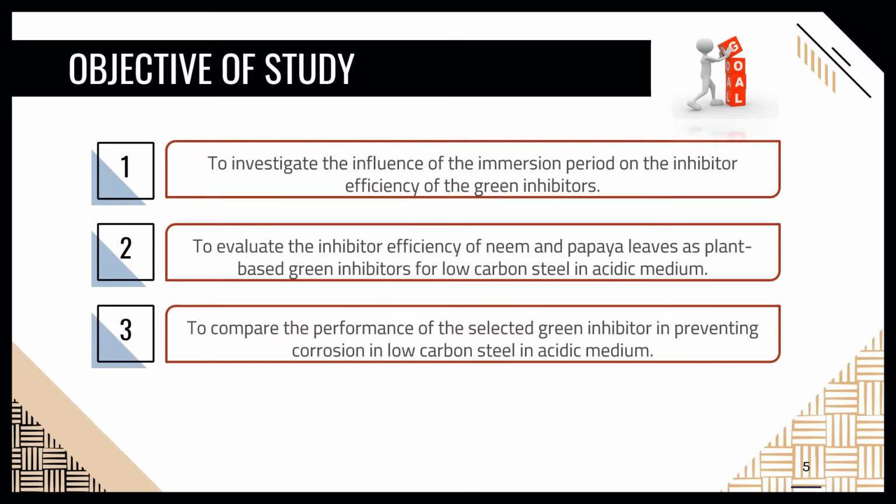There are 3 objectives of this study. Firstly, to investigate the influence of the immersion period on the inhibitor efficiency of the green inhibitor. Secondly, to evaluate the inhibitor efficiency of neem and papaya leaf as plant-based green inhibitors for low carbon steel in acidic medium. Lastly, to compare the performance of the selected green inhibitors in preventing corrosion in low carbon steel in acidic medium.